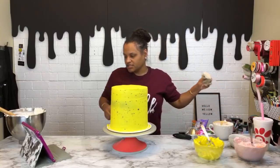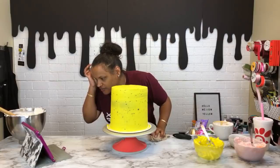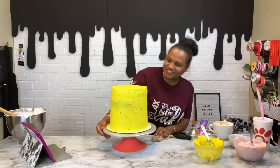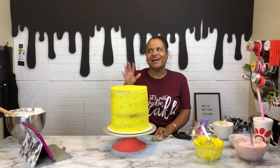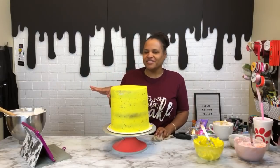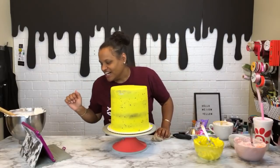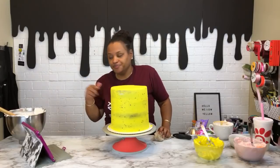I'm actually impressed. Oh sorry, I missed a bunch of stuff. Wait, hold on, where are we? Speckles look great, hon. Thanks, they do look really good, right? I'm impressed with myself. I normally am impressed with myself when I do things for the first time. That's double barrel. Speckles, yes, this is double barrel.